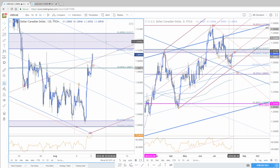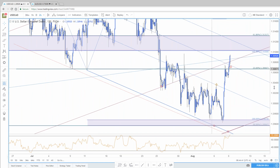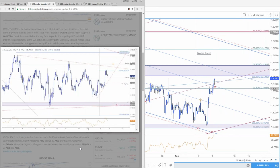So again, we're looking for that stretch near 31. The upper parallel is just higher, 31.20. 618's at 31.30. So this is sort of the region that we're looking for as resistance in dollar CAD right now. Here's what the chart looks like on the 120 minute, and here's what it looked like last night.